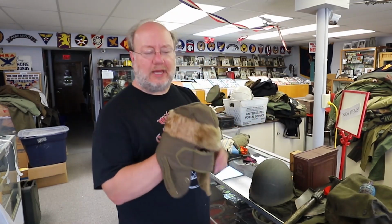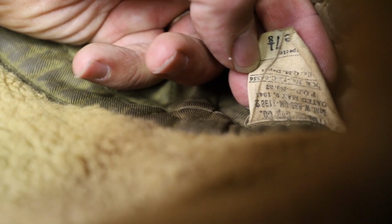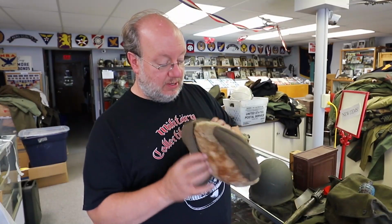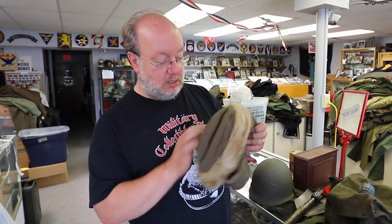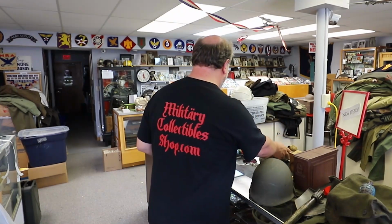Picked up an unusual hat. I know I've seen these before, but I don't remember what they were called. It's got the early quartermaster tag in it. Just kind of a funny design. Maybe not for Wisconsin in the winter, but unusual for the Army. So that was kind of neat.